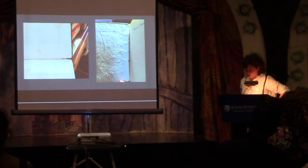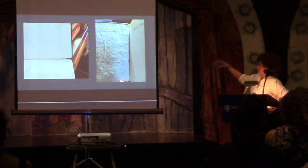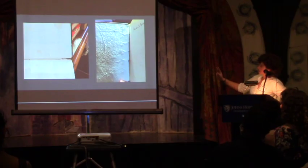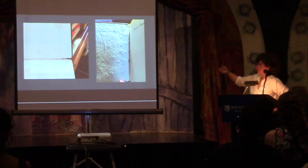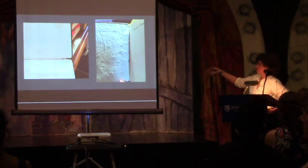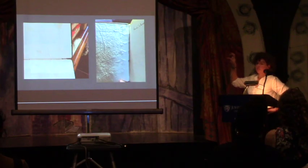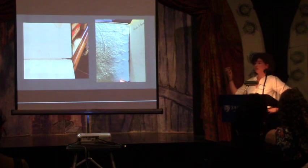And then for Laura, just looking to see all of these details. So on the right here, you can see in the raking light the lacing pattern of the sewing supports into the binding, and then on the left here, I don't know if you can make it out with the resolution here, but you can see the kind of triangle cut out next to the rectangle, which is the end leaf guard used to attach the boards either before or after covering, depending on the construction of the binding. And so these two features, the lacing pattern and the pattern cutting of the end leaf guards, are often really signatures particular to an individual binder, and so binding historians will use those kinds of patterns to either identify a particular binder or a particular workshop.